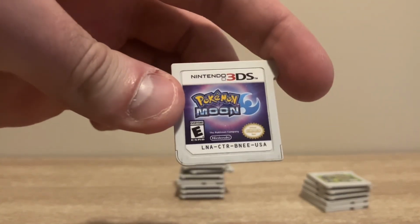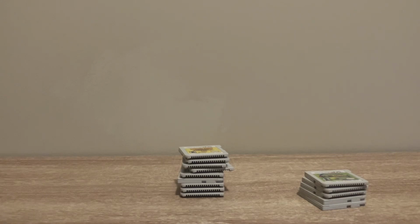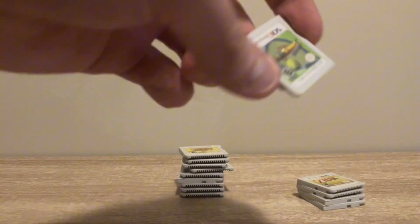So then we got Pokemon Moon, same type deal as Sun, not much to really say there. Still a pretty good game. Very, very different, the Sun and Moon games were from typical Pokemon.